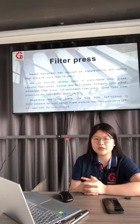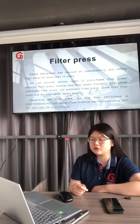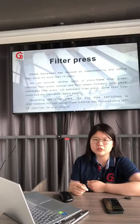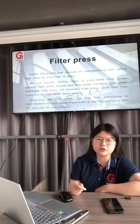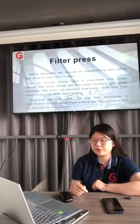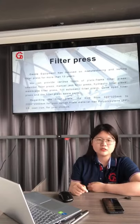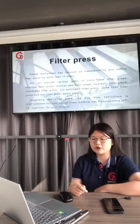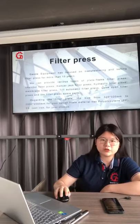And about the filter sizes, we have many sets for your choice. The size now we have is from 320 millimeters to 2,000, that is two meters, for your option. And about the filter plate material, we have polypropylene, that is PP, stainless steel 304 or stainless steel 316L for your choice, and the cast iron filter plate and round plate for your option.